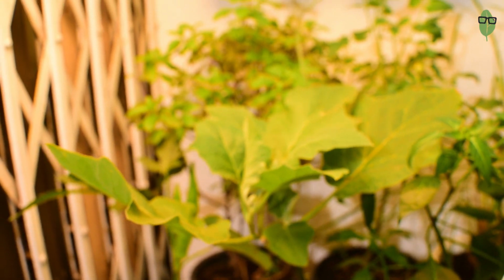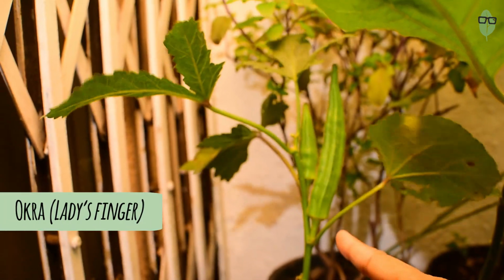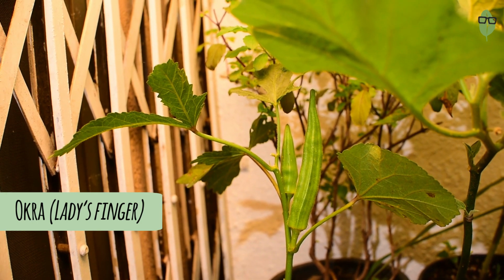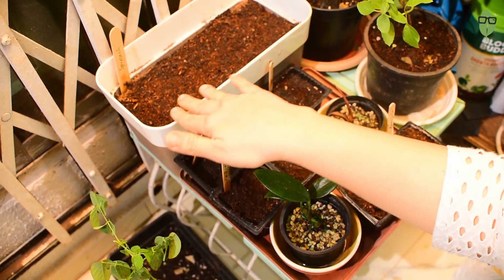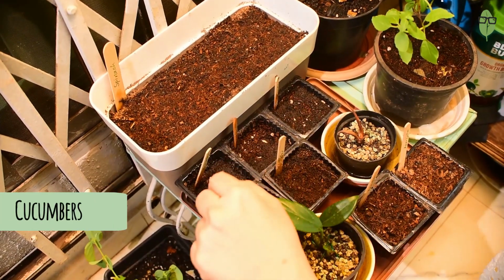Okay, so now let's move on to this one. Okay, this one's a lady finger plant that I picked up. When I picked it up from the nursery, it already had lady fingers. So these plants are all plants that I've already quite established before I picked them up. So they're not from seedlings. This here is spinach, waiting for them to germinate again. And I have some cucumbers.